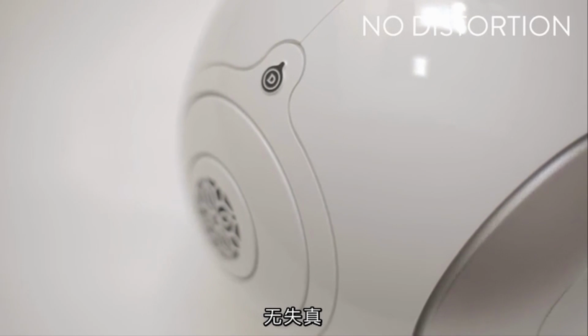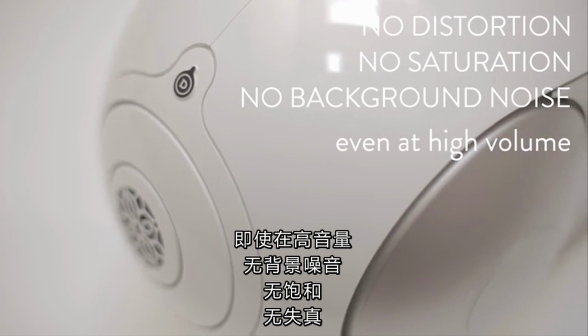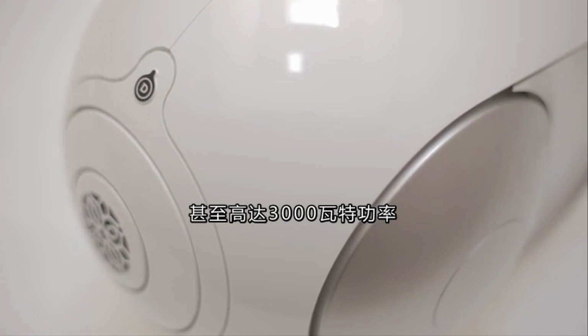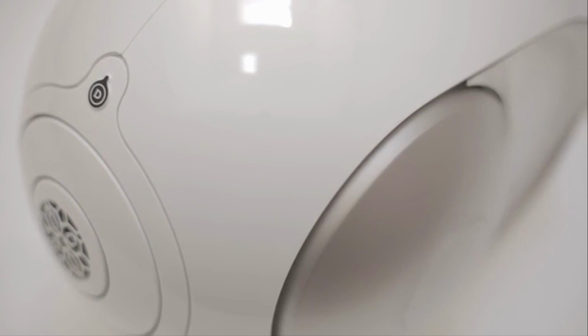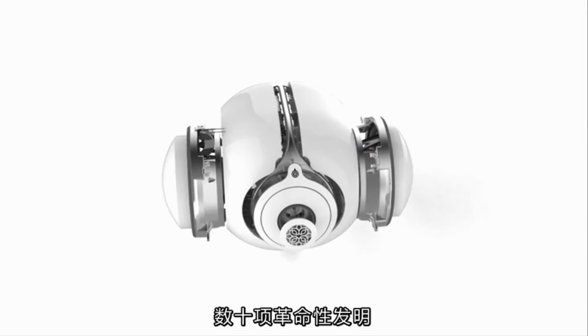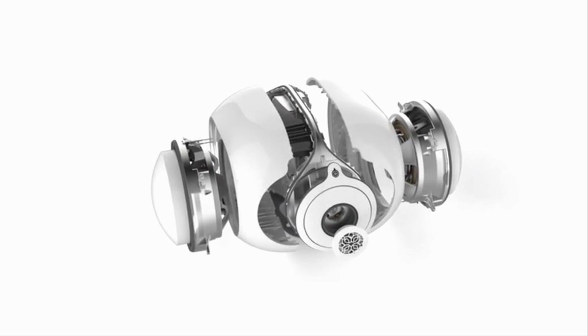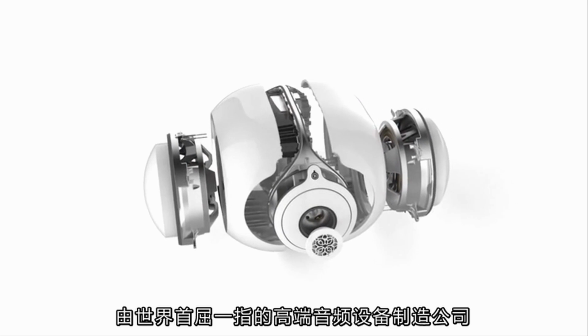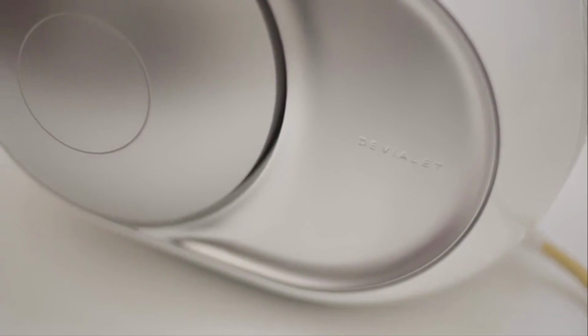With no distortion, no saturation, and no background noise, even at high volume and up to 3,000 watts, Phantom is a masterpiece of audio technology. Phantom's secret? Dozens of revolutionary inventions, 88 exclusive patents, and a technology made in France by the world's number one company for high-end audio equipment, Deviant.